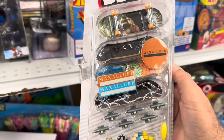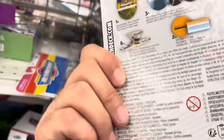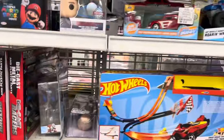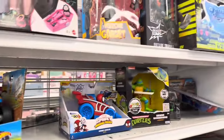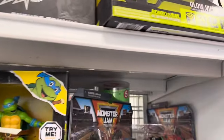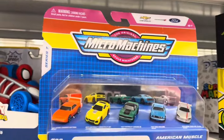Got this Maxalure Tech Deck set, $6.99. Classic Muscle from the Micro Machines. Captain America Funko Pop, Mando Mission Fleet, Turtle on a Skateboard. Want to Spectre Gadget and Future Trunks still hanging out. There's another Micro Machine set back here. What you got here? American Muscle.